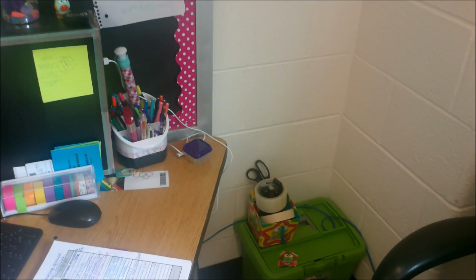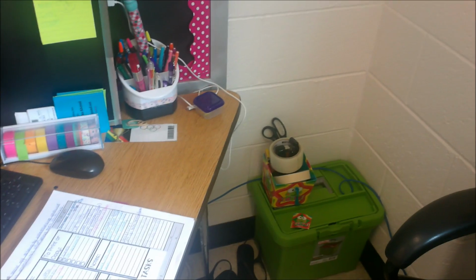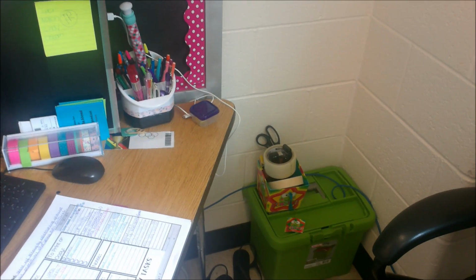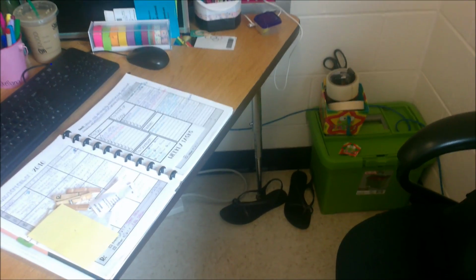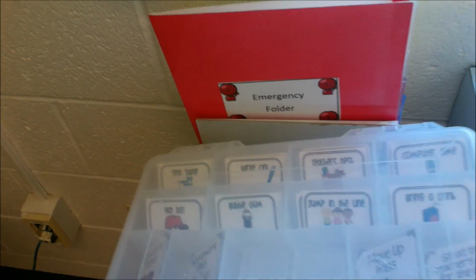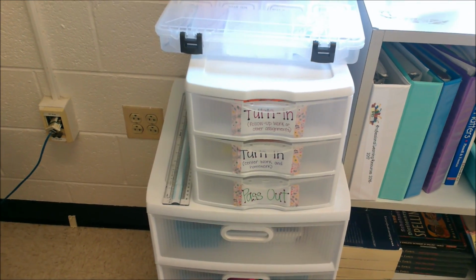And that little corner over there, I don't know if you guys have seen the video of how to prepare for setting up your classroom. This is that little box. That's my volunteer box, and that's where my volunteer will find anything they need to help me out. And then I have an extra pair of sandals just in case I'm wearing heels or something uncomfortable and I need to change. This is going to be my coupon folder, emergency folder there. This is where the students will turn in their work.